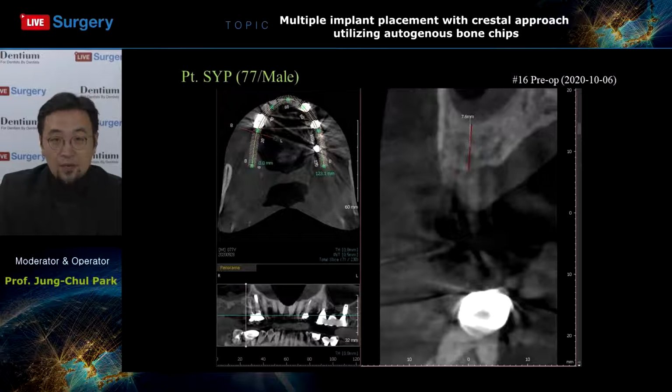This is a cone-beam CT cross-sectional view, and the location is tooth number 16. We have measured, and the bone level is around 7.6 millimeters, so there will be no problem to place an 8 millimeter implant. Maybe there will be a little bit of penetration of the sinus, but we're not going to perform any sinus lift bone graft. We will just place the implant. But during the preparation, we're going to collect a lot of autogenous bone because this is a very nice area to collect the autogenous bone.